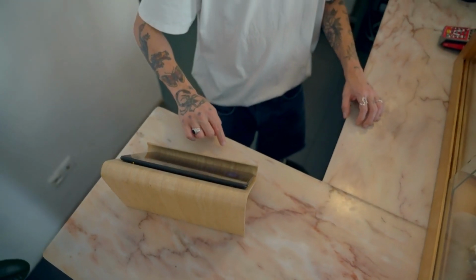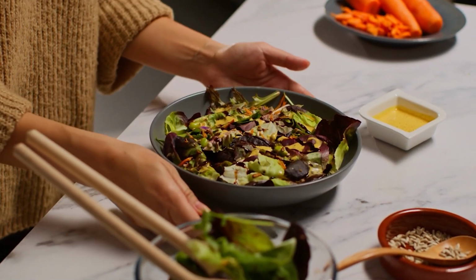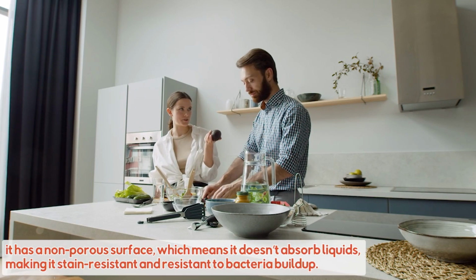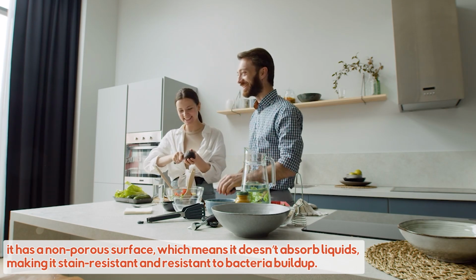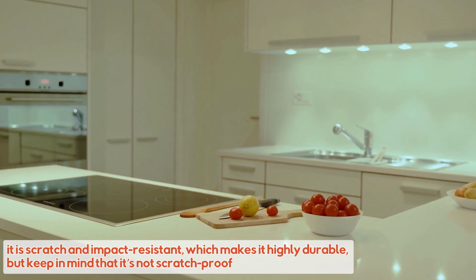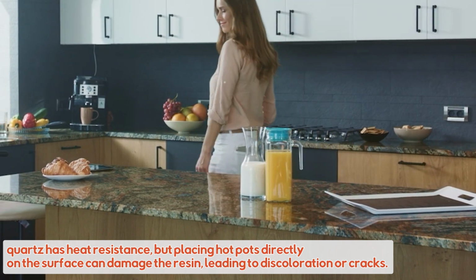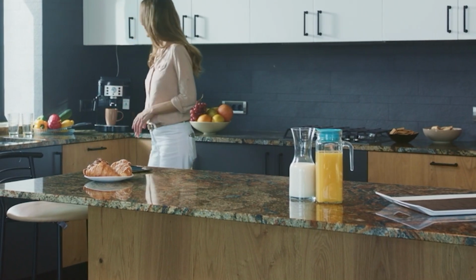Before we get into cleaning, let's talk about why quartz countertops are unique. Unlike natural stones like granite or marble, quartz is an engineered stone, made from 90% to 95% natural quartz combined with resins. This special composition gives it some impressive benefits. First, it has a non-porous surface, which means it doesn't absorb liquids, making it stain-resistant and resistant to bacteria buildup. Second, it is scratch and impact resistant, which makes it highly durable, but keep in mind that it's not scratch-proof, so certain precautions are still necessary. Lastly, quartz has heat resistance, but placing hot pots directly on the surface can damage the resin, leading to discoloration or cracks. With proper care, quartz countertops can last for years while keeping their pristine look.